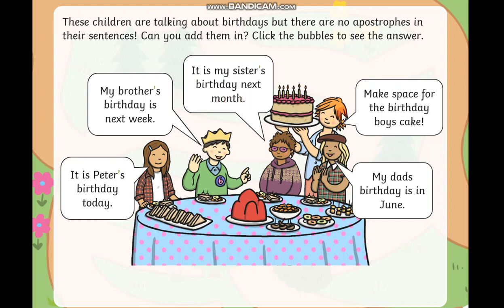Okay, so here we have Mom bringing out a big birthday cake. Now, who owns what here? So the boy whose birthday it is, he owns the cake. So it is the boy's cake. The boy owns the cake, or it's the cake belonging to the boy. So we should have an apostrophe in the word boy's.